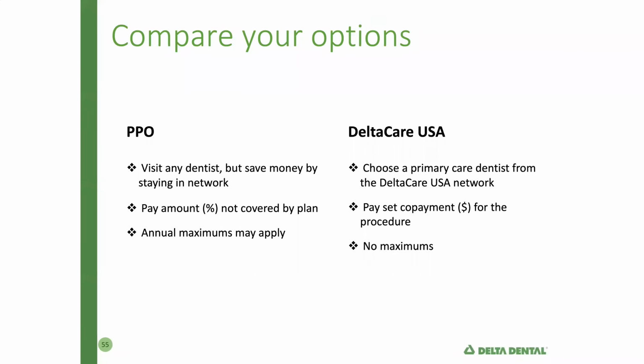So here's comparing a PPO to the Delta Care, which is the DMO. The benefits on the PPO are going to be a little bit richer. The Delta Care is the schedule plan that I was talking about, has no maximums, and the premium is going to be less expensive. And it's still a very good product. Next slide.